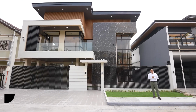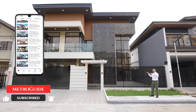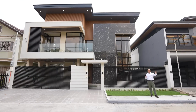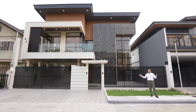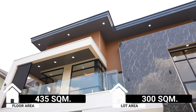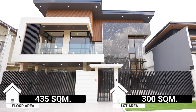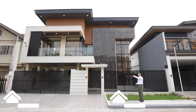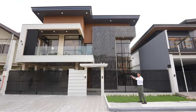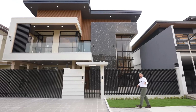Today we are presenting a modern, brand new, spacious and well-organized 5-bedroom house and lot for sale located here near Commonwealth Avenue, Quezon City. This property has a spacious floor area of 435 square meters and a total lot area of 300 square meters. In addition, it's oriented towards the east. So you have the morning sun right here, and it's already quite cool in the afternoon with the sun on the other side. Now let's go.